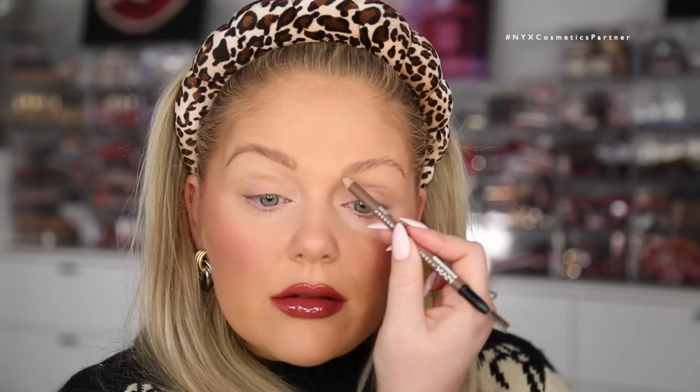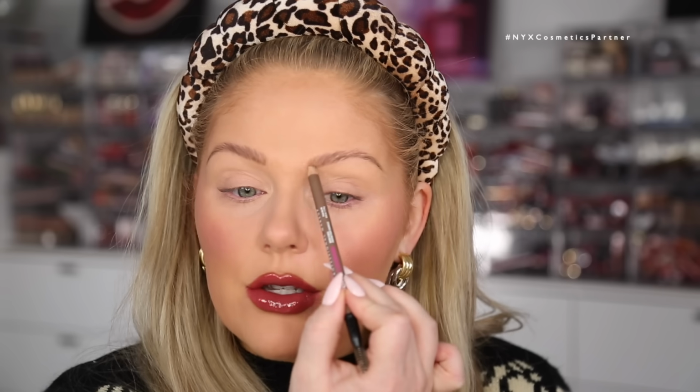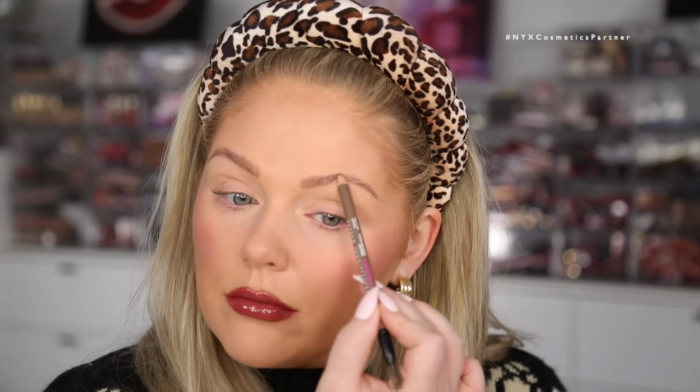So you can just go in and feather it through your brows and go in with this big spoolie they have on the other side. And it gives a natural, easy brow that you can fill in literally in 10 seconds, which for me is all I have some days. So this is another favorite of mine. I'm not sure if this came out this year or I just tried it myself this year, but either way, it's been a favorite of mine for this year.